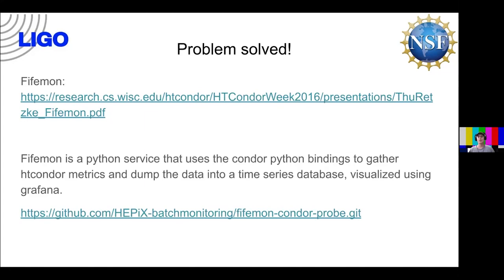And then Grafana is used as the front end for actually visualizing that data. So I've got links to the original presentation here, and the Git repository that holds the original FIFEMON code is here. So you could say, hey, I'm done, problem solved, everything's good. Well, not quite. Things didn't work out of the box, which is not unexpected.